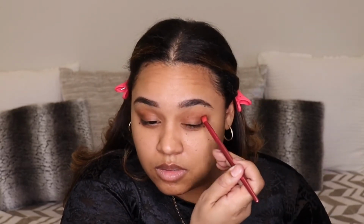And I'm kind of just flicking this way also, like as an eyeliner, because I'll be doing a wing liner as well. And now with the clean blending brush, I'm going to just go over the halos of my eyes and just blend that well.